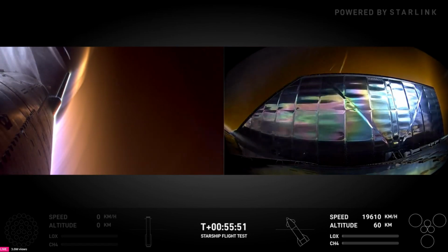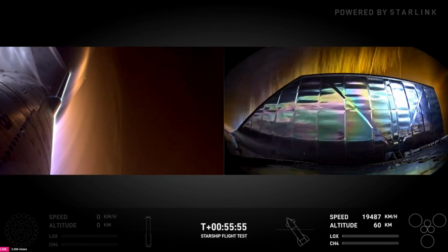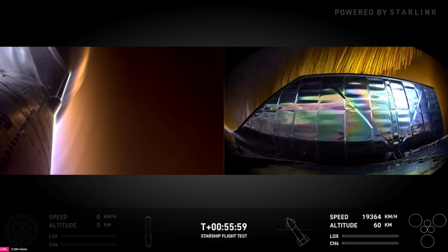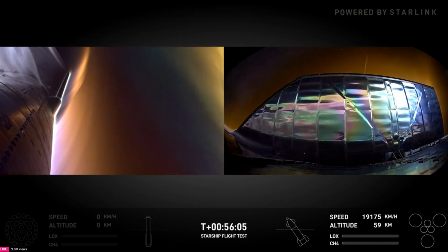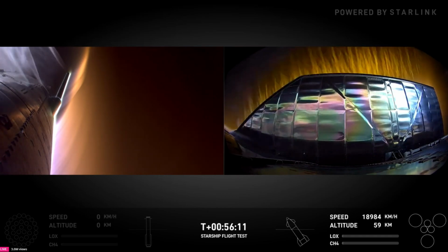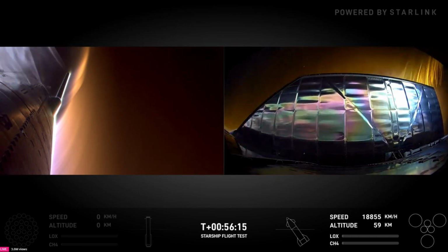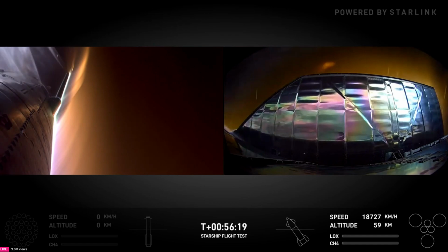And then as we start to really get lower, we're going to start seeing the atmosphere's effects take place, and that's when we'll be dropping our speed down closer to the speed of sound. You'll see the flaps start to maneuver. We were able to do a landing burn on Flight 4, which caught all of us off guard. It was pretty incredible after seeing the flaps survive through. And we're going to try and do another one on this flight today.